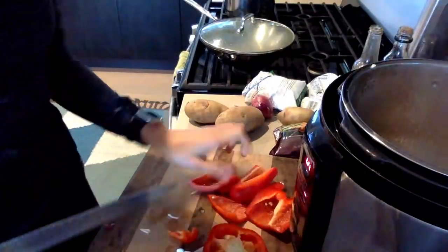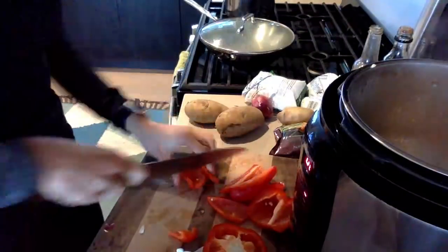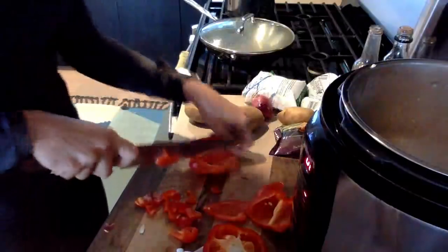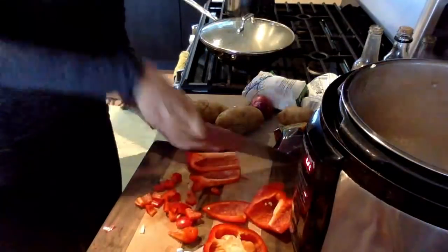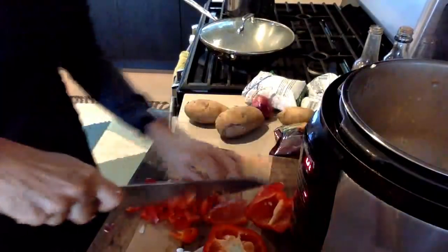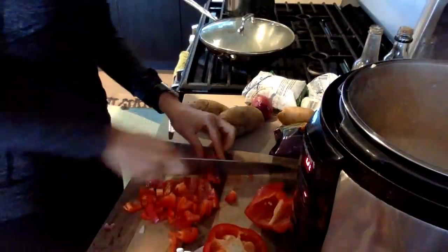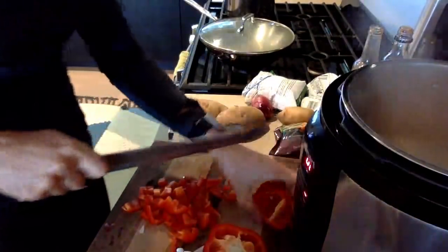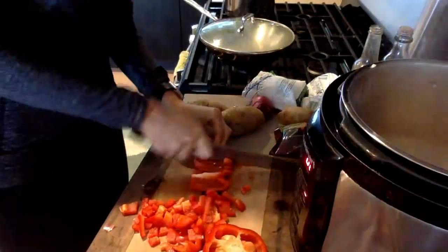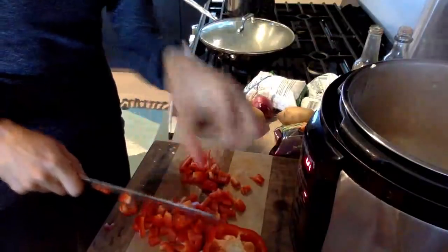Okay, so I'm just going to dice this really quickly. I don't worry about uniform because I'm just going to eat it, so I don't care that it's not the most perfect. I don't usually do my peppers in my little mini food processor because I find it cuts it too small, but that is an option for you. I don't like a super small piece of bell pepper in this dish. I like more of a true dice.